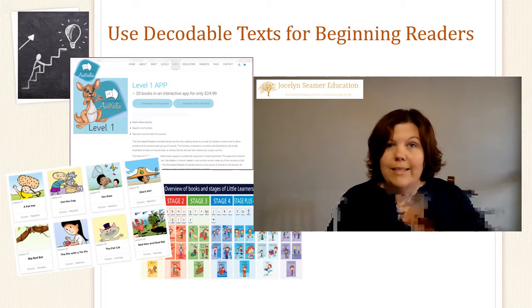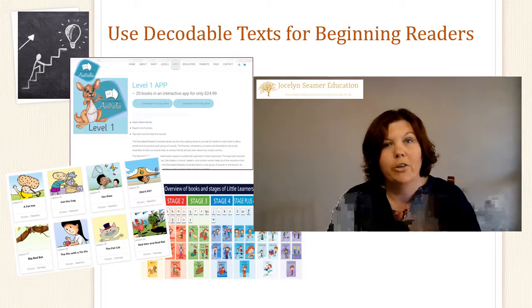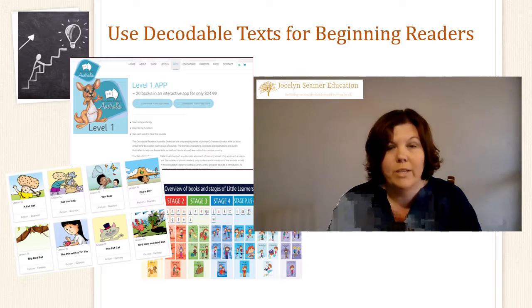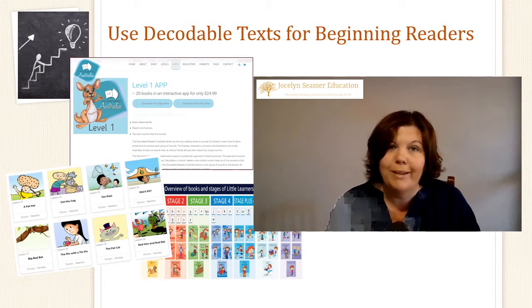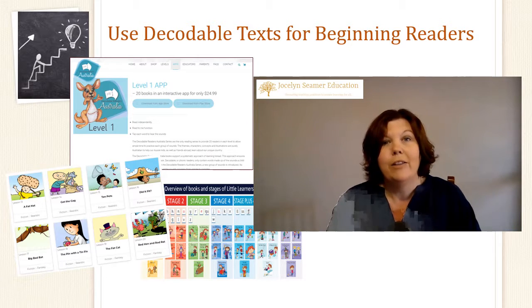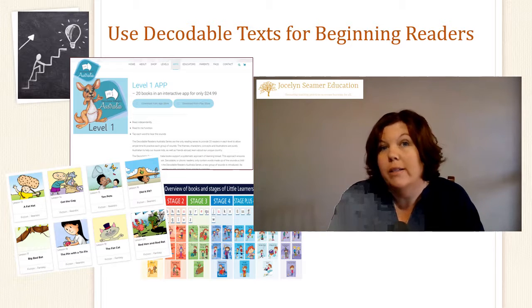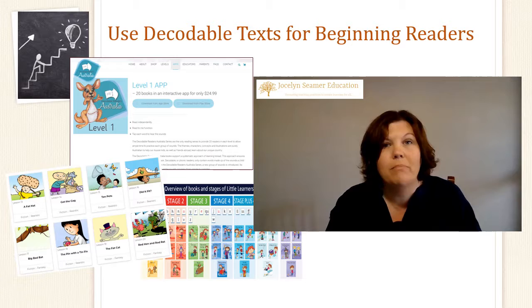There are downloadable, reasonably priced decodable texts that you can find online. A to Z Reading comes to mind. They have decodable texts. You can also write your own short stories. I know that's very time consuming, but you can. And there are particular companies that have apps. So Decodable Readers Australia has an app that has their decodables on it. So for $25, you get a particular number of texts, and it's a much cheaper option than purchasing the books yourself.